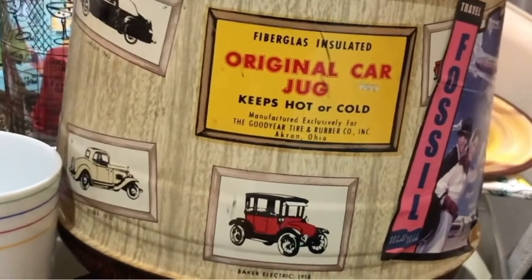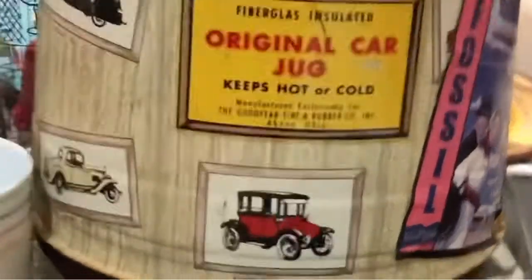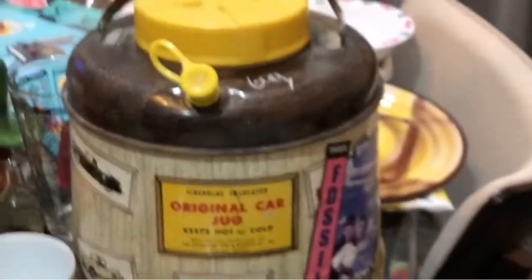It's really cool. It's a fiberglass insulated original car jug. It's a gallon jug. But the thing that got me is it's by the Goodyear Tire and Rubber Company, Akron, Ohio. And it still has like everything to it. Someone put this fossil sticker, but it's very old and cool. I did spend $7. It's heavy.